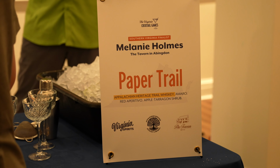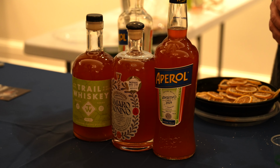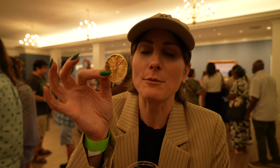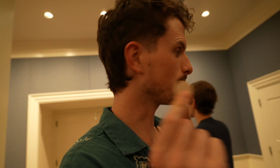Okay, this one also sounded good, and it has Aperol in it. So we can't be sad about that. Whiskey. This tastes exactly like a minced pie, so I feel like Lucas is going to really like it. Ooh. And it came with this. Let's see. Yeah, this one's my favorite so far. The apple one's also really good, though. Time to vote. I got my chip.